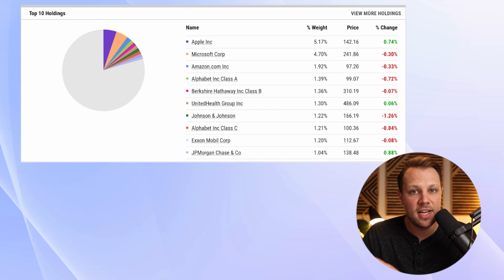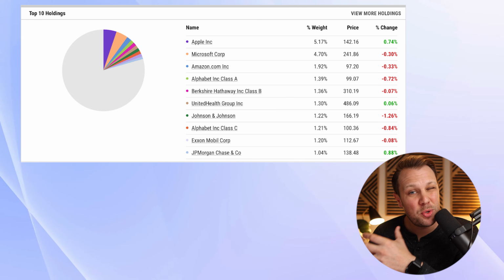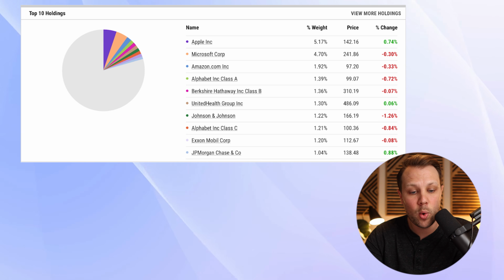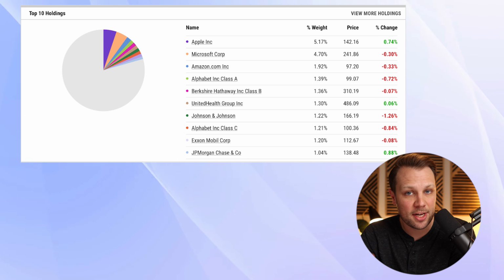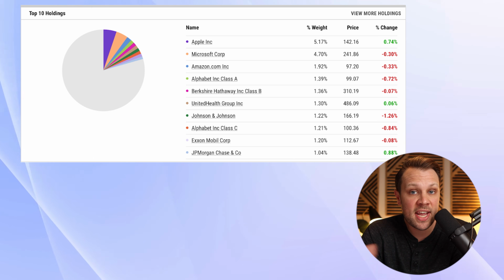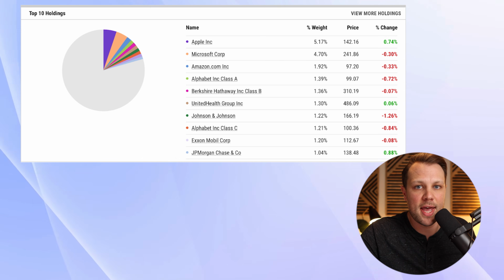It's going to be Apple. It's going to be Google, Microsoft, Amazon. All these major companies that you have heard of in the past are all going to be in the top 10 holdings of VTSAX. So if you're really interested in just holding one fund, VTSAX is a great option, and I encourage you to read The Simple Path to Wealth if you have not yet.